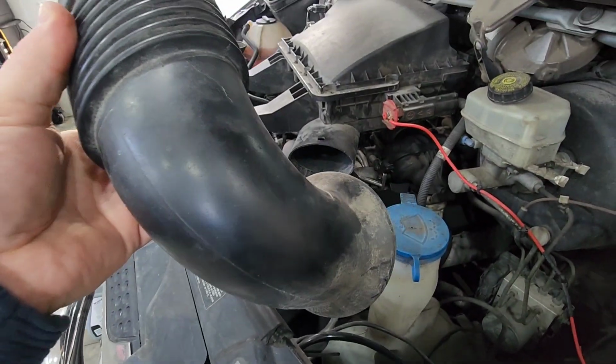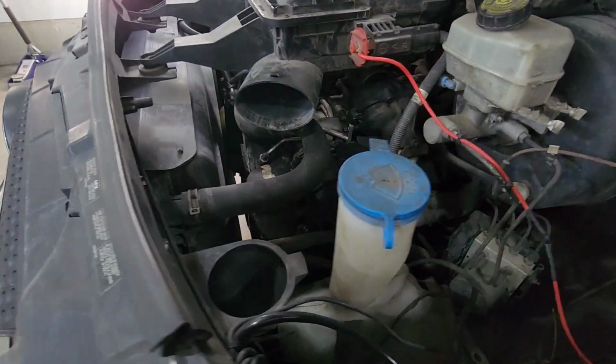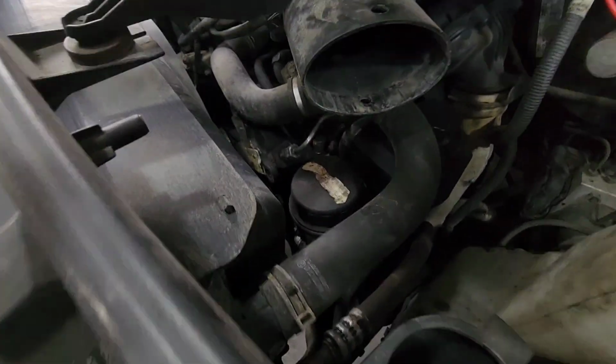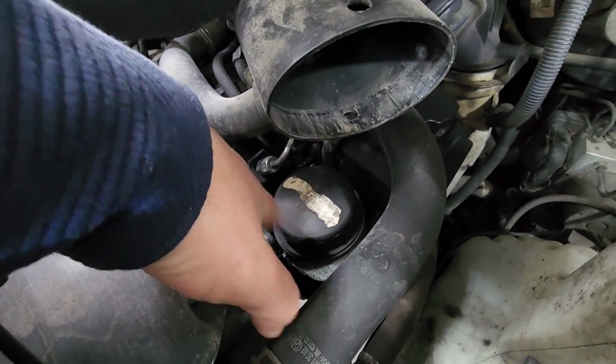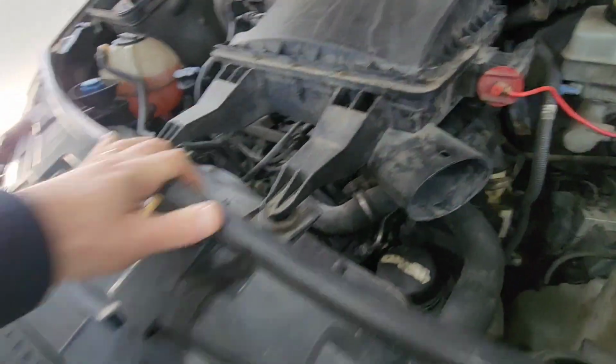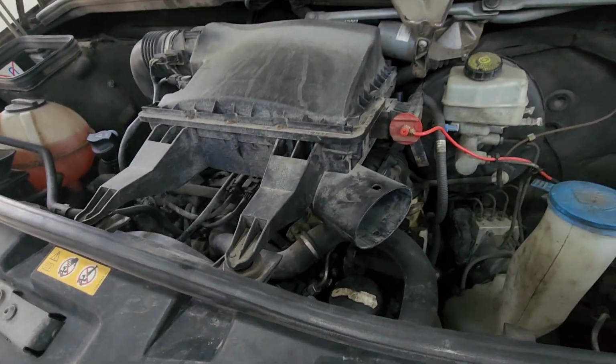It's a little harder to do with one hand versus two hands. That way you get to your oil filter, which is right here, and there's the cap that you use that special tool to remove it. Then you take this, and once again, like I said, it's easier to do it with both hands.